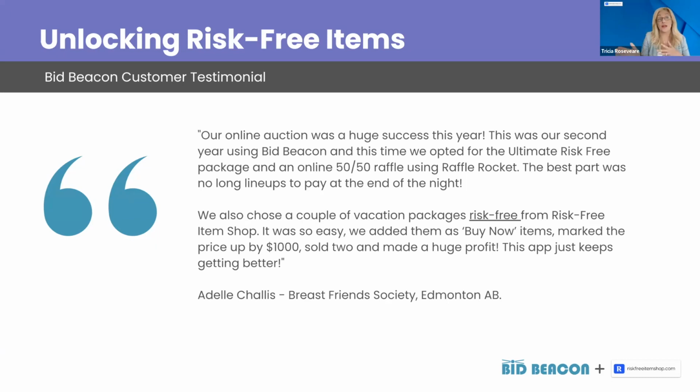This is a really great example of how to utilize this. You can utilize risk-free in a traditional auction sense, where you're getting people to bid up, or do the buy it now. But what I want to point out is that they built in a margin for themselves, and they did both the bid and the buy now. You can do the same thing on the auction side, and we'll talk about that when we talk about pricing.